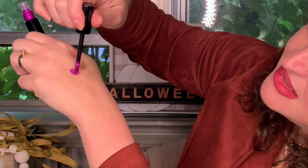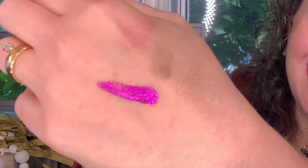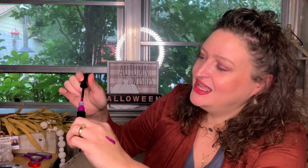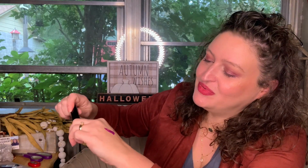Oh my goodness. Y'all, look at that. Oh my goodness, look at that. Man, I should have had that for Halloween. This is so pretty. I mean, it is metallic shiny. That would be great for just a little center highlight. Don't know that I love the way it tastes. I got it in my mouth.